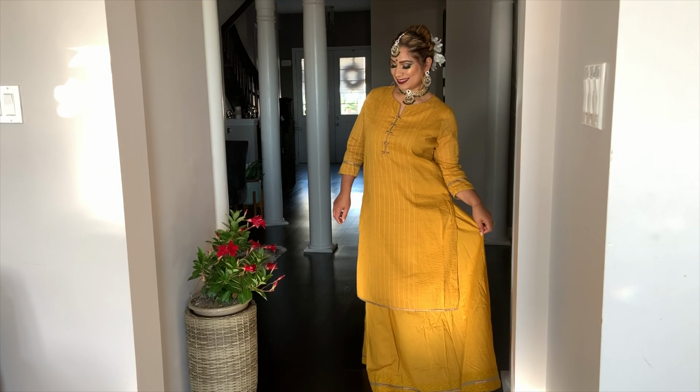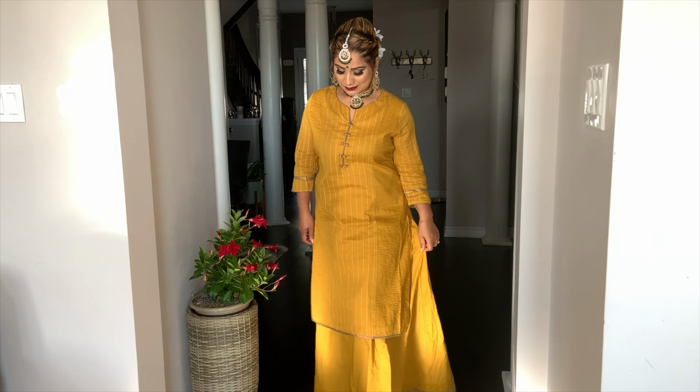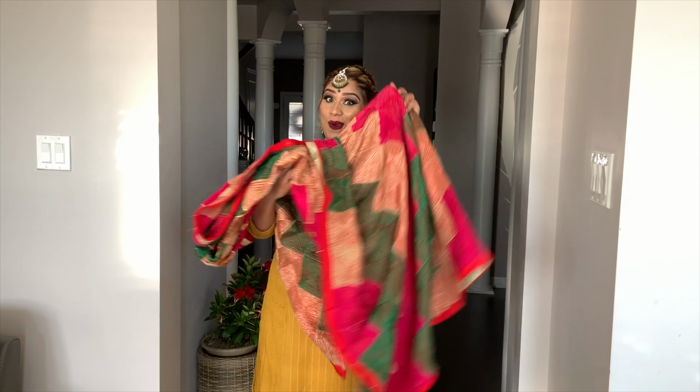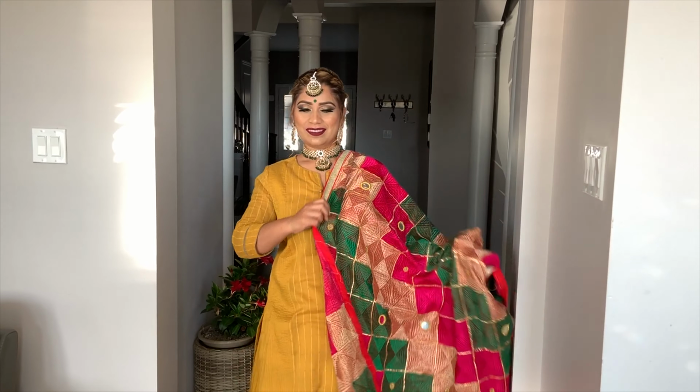The green set looks perfect with most colors. Here I'm trying it with yellow and it looks so beautiful. And you can try it with red or maroon, and it goes with most colors.